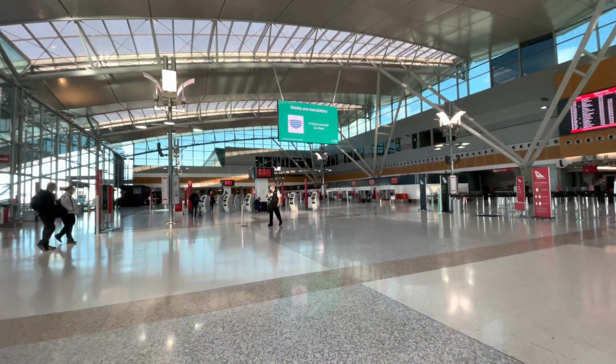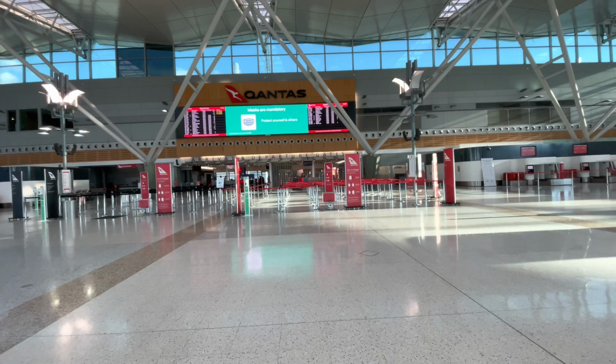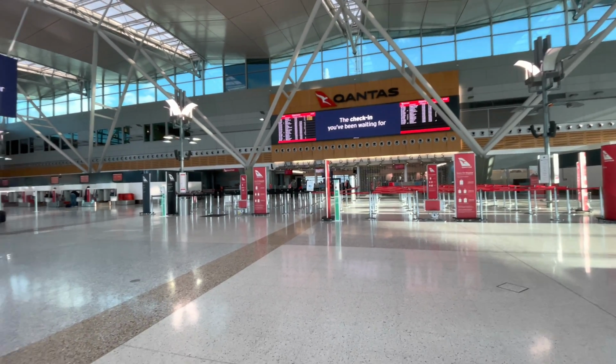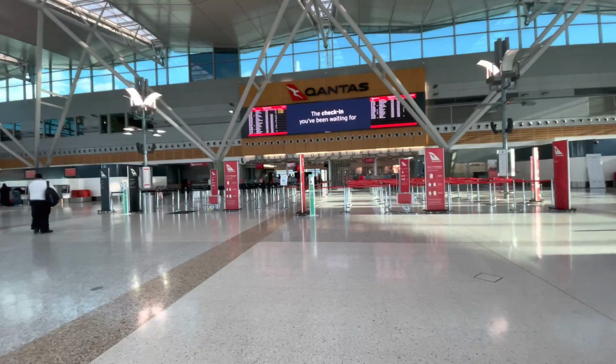which are way over there, I believe. Very quiet here at Sydney today, due to multiple COVID lockdowns and border restrictions around the country, but Victoria and New South Wales are free, so that's why there still are a few people here.